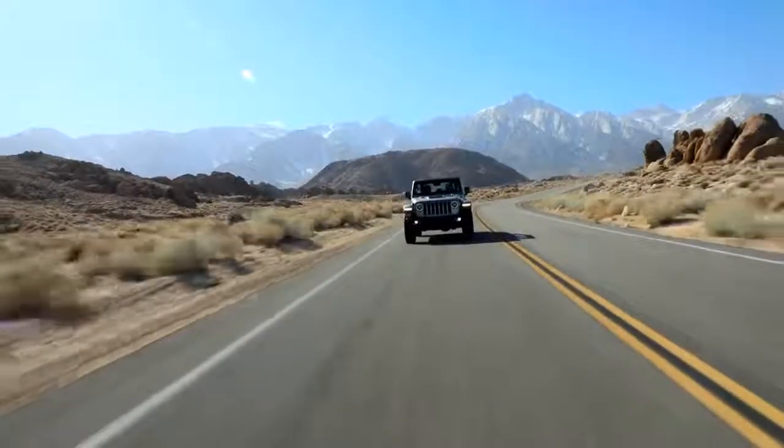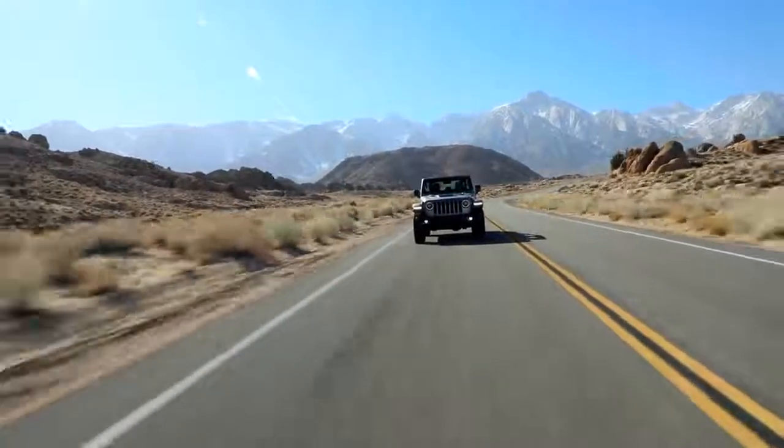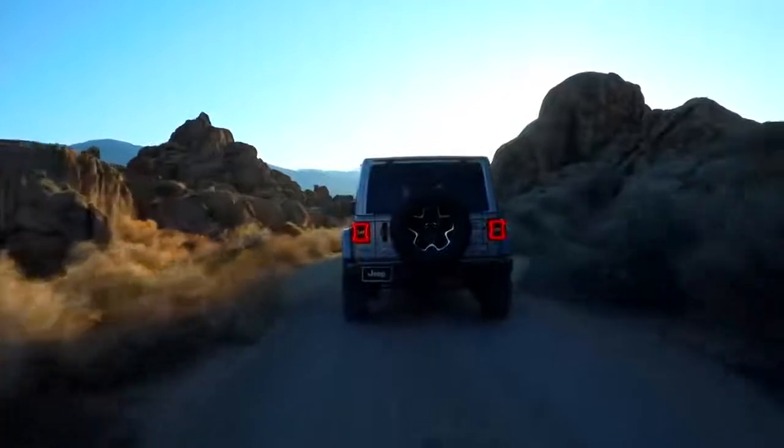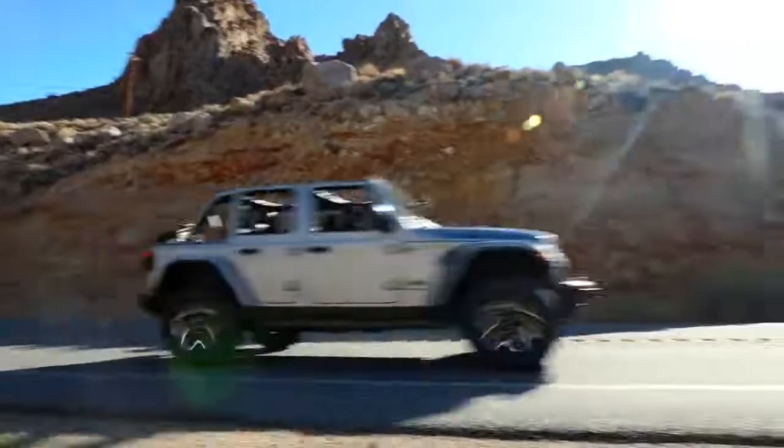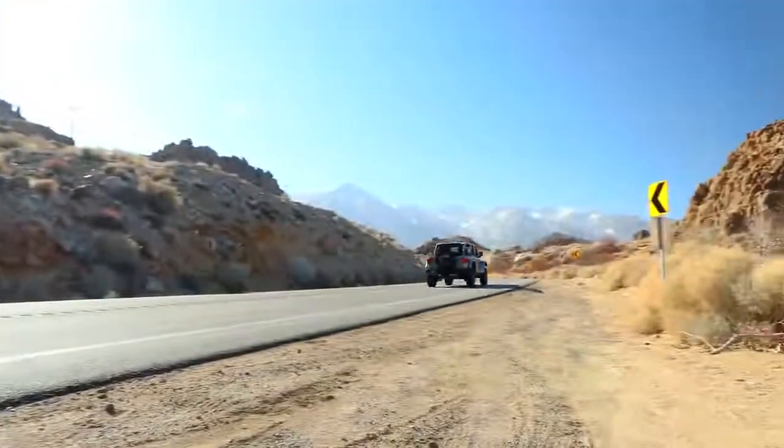The new Wrangler 4xe will be available only as a 4-door, and pricing will be announced closer to the vehicle's arrival in early 2021. When that happens, you'll see all the latest details on the new plug-in hybrid Wrangler 4xe on Cars.com.